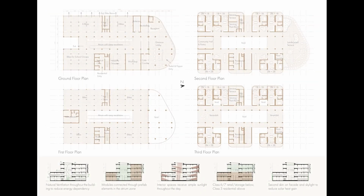The mixed-use project on the first site includes commercial and residential functions. The commercial bike hire facility is located on the ground and first floor, and the residential apartment units are placed on the second and third floors. The habitable spaces are planned along a linear atrium with vertical circulation core situated in middle zone for building compliance for Class 3 and Class 6 buildings.